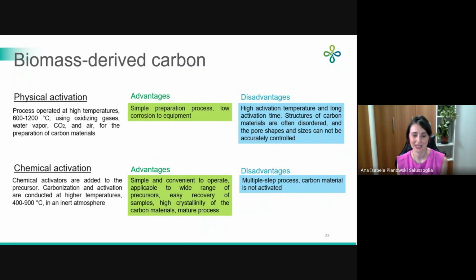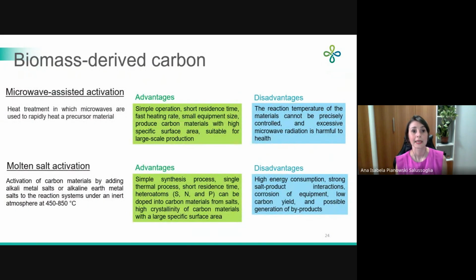The advantages are simple and convenient to operate, applicable to a wide range of precursors, easy recovery of the samples, high crystallinity of the carbon materials and material process. The disadvantages are multiple step process and carbon material is not activated. The microwave assisted activation uses heat treatment in which microwaves are used to rapidly heat the precursor material.